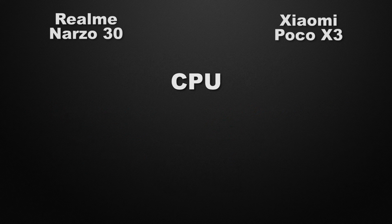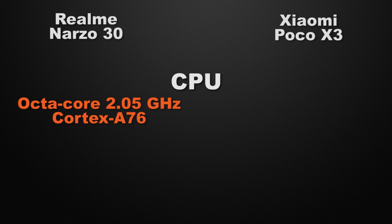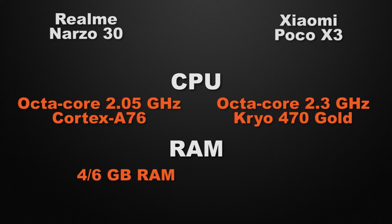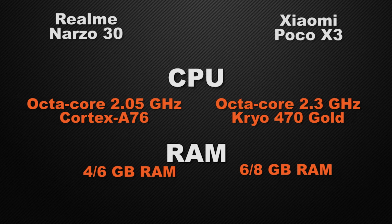Let's talk about the clock speed of the devices. The Narzo 30 can clock at 2.05 GHz based on an octa-core Cortex chipset, whereas the X3 can clock at 2.3 GHz based on an octa-core Kryo chipset. So the winner here is the X3 because it has a faster clock speed. And about the RAM variants, the Narzo 30 has two variants, 4 and 6 GB, whereas the X3 has two options, 6 and 8 GB. So the winner here is the X3 because it has a higher capacity of RAM.